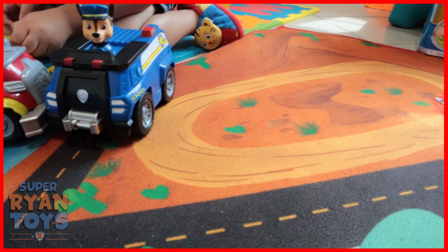What are you doing, Ryan? I'm playing over here. You don't want to play with Chase or what? Whoa! We got all Ryan's Super Ryan's collection. Got this one right here. Look at this one, Ryan. Fire up! You wanna hit the Paw Patrol? Look at that. Whoa! That's another launcher, dude. We got another launcher.